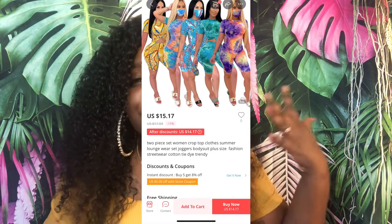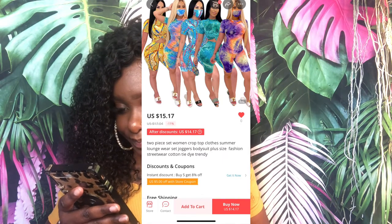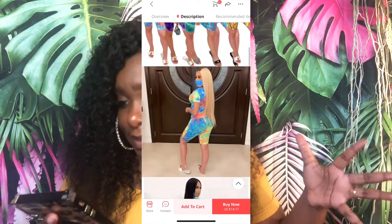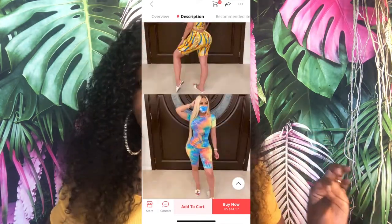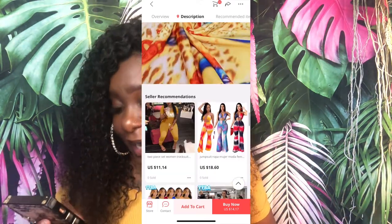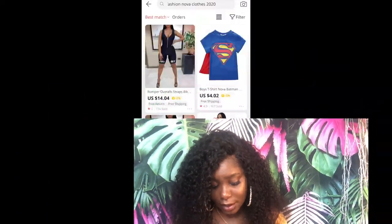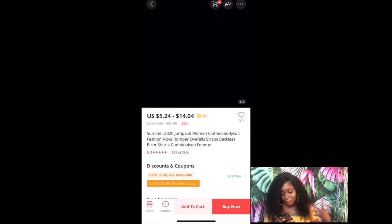Once you click on what it is that you really like, it'll take you to more like so. So let me find something to click on. Okay, so for instance, I see a lot of advertisement for the two-piece sets with the mask. I click on that, it pulls up those bomb two-piece sets. You click on that, and then if you scroll down to recommended items, there goes more of the same similar item. Let's try Fashion Nova clothes and see what comes up. Okay, this looks a little more like Fashion Nova stuff. Okay, let's try two-piece sets. So look, here goes all of these different two-piece sets.